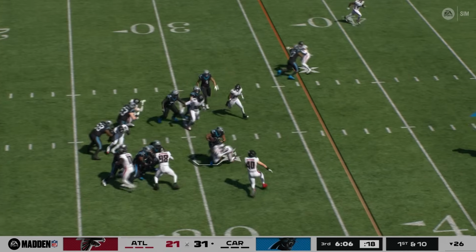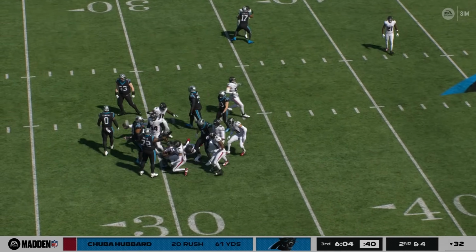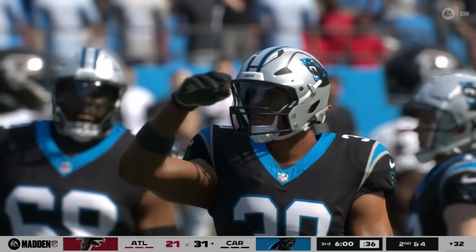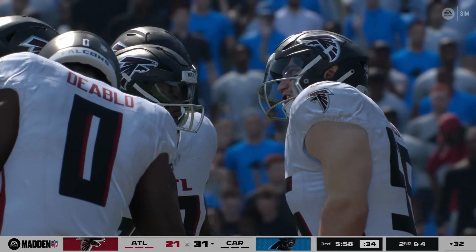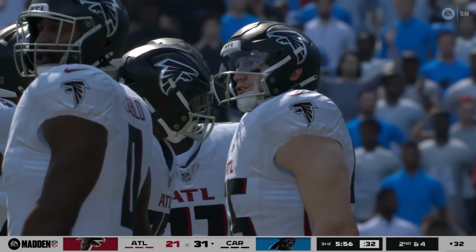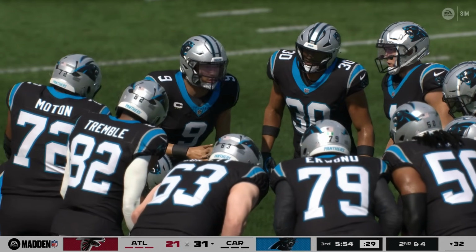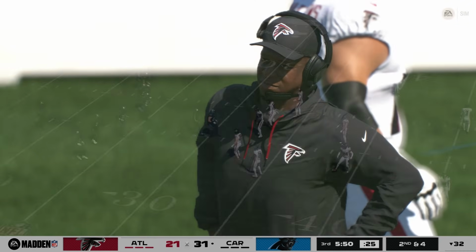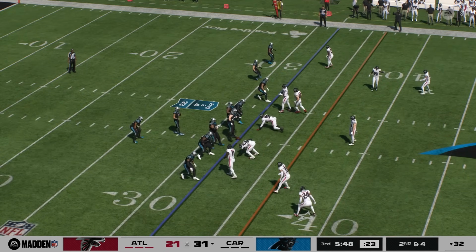They'll begin this series with a give to Hubbard. And he's able to skip away from that first defender on his way to a pickup of 5. Well, it's time for them to be good teammates right here. What I mean by that is possess the ball for a little while. Get at least 2 first downs. Give their defense a chance to settle down a little bit after they give up a touchdown. Here now, 2nd and 4.